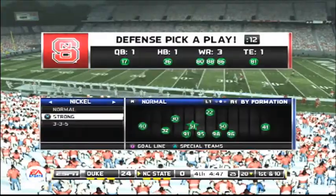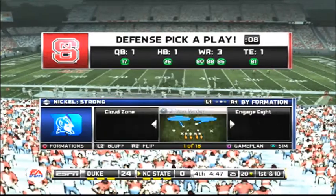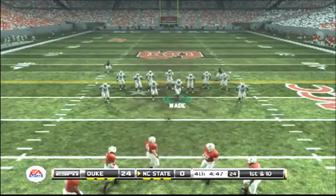The offense is looking to be a little bit more successful with this drive as they had to punt the ball away the last time they had it. They'll go to work at the 20. First and 10.